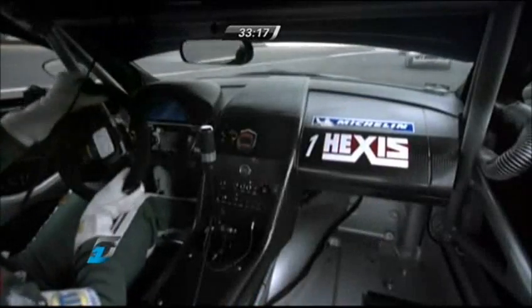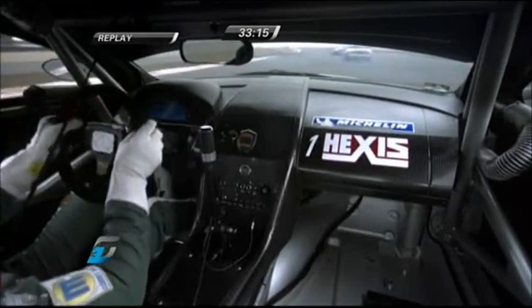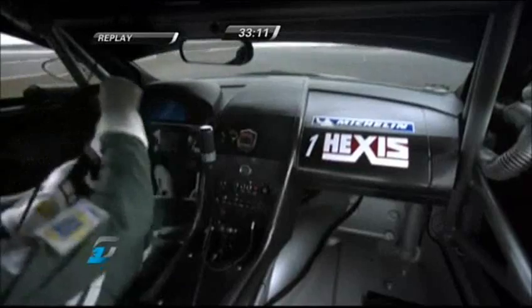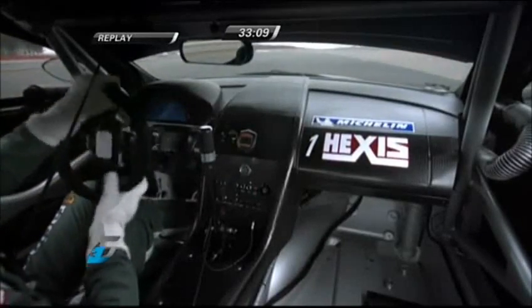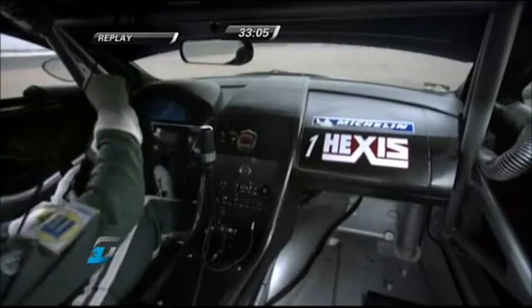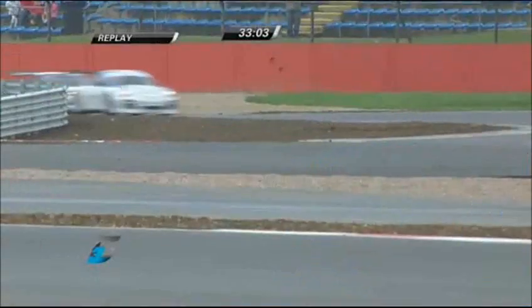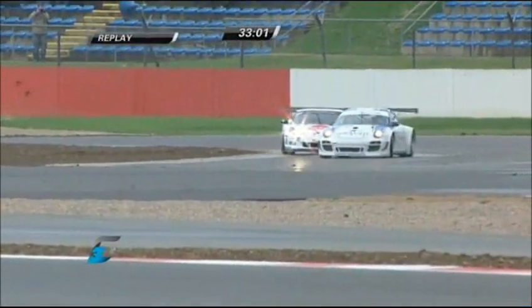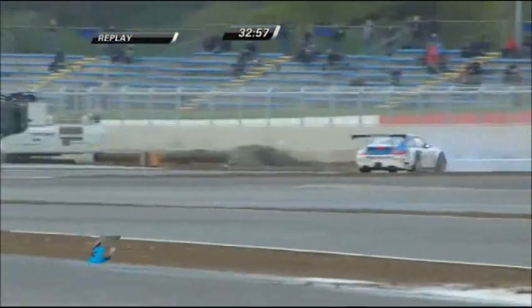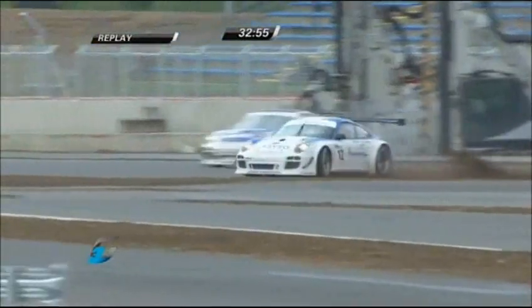Let's have a look on board from Fred Makowiecki. So there's a lot of smoke going on. There's that Porsche. That's the Aston Martin. So maybe it was the Aston Martin he clipped. It's gone very wide there. Yeah, I think it was a GT40. Big run through the gravel for Fred Makowiecki. This may be a better shot there. Around he goes. Around he flicks and he goes back onto the track.